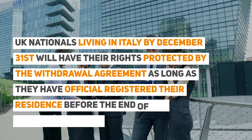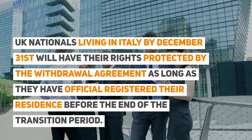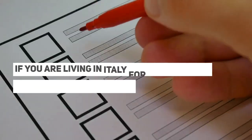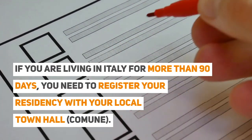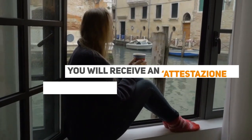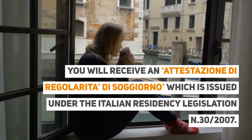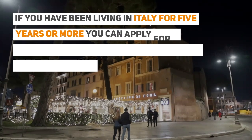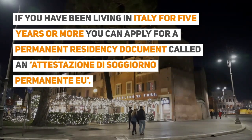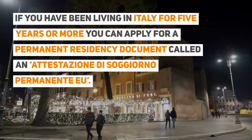UK nationals living in Italy by December 31st will have their rights protected by the Withdrawal Agreement, as long as they have officially registered their residence before the end of the transition period. If you are living in Italy for more than 90 days, you need to register your residency with your local town hall, referred to as a commune. You will receive an attestazione di regolarità di soggiorno, which is issued under the Italian residency legislation N.30/2007. If you have been living in Italy for 5 years or more, you can apply for a permanent residency document called an attestazione di soggiorno permanente EU.